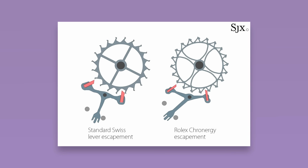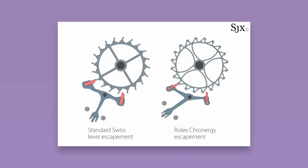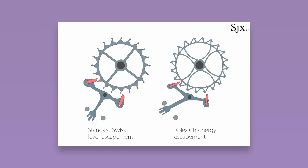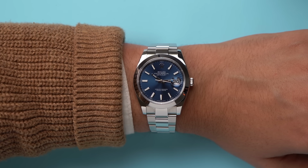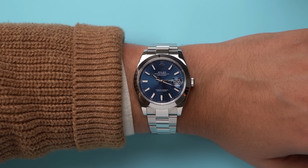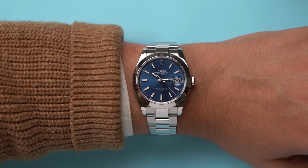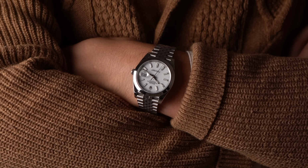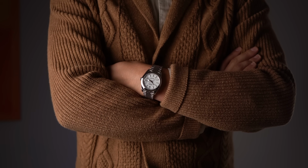Chronergy. The new system has a different design to the escape wheel, to the pallet fork, and the pallets, and the result is less mass and more efficiency. That's why, without changing how energy is stored, the 3235 has an increased power reserve, about 70 hours in total. And what good would a power reserve be if the watch was inaccurate? And to me, this is the most impressive part about the movement.